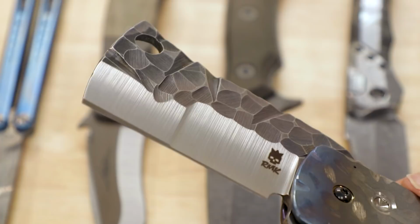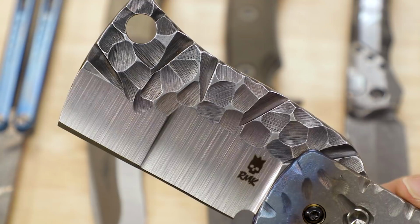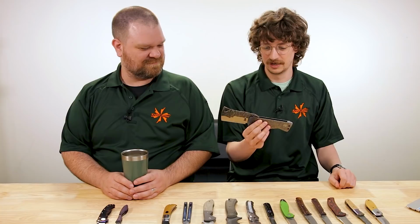Actually, I'm really glad this is on the table here because I will relish the opportunity to talk about Rich Made Knives. I really find him interesting. I find his knives very interesting, more than literally any other maker. Rich Made Knives get people talking. Even the non-knife enthusiasts here at the Knife Center have a lot to say about Rich Made Knives every time they come through the door. They're a conversation starter for sure.